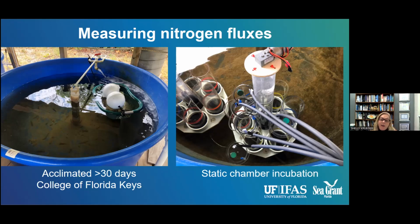And as far as I know, this was the first time an experiment designed for eastern oysters was adapted for sponges. And then we placed 1 sponge of each species into gas-tight chambers, and we measured changes in N2, nitrate, and ammonium over time. And we had 2 blanks to account for water column activity. And then we used syringes to remove water samples every 15 minutes per chamber for 2.5 hours.